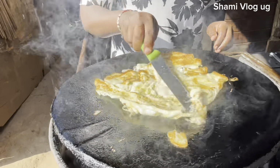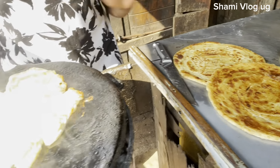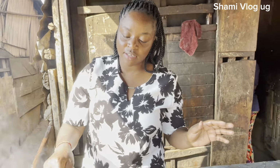So guys, these are eggs, basically just eggs. So if you get this egg, you put it in a chapati, some put some tomatoes, kachumbari, whatever you want. That makes the best perfect Rolex in Uganda. Actually, it's my favorite morning snack, guys.